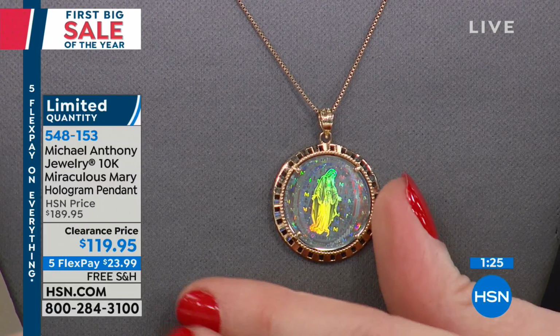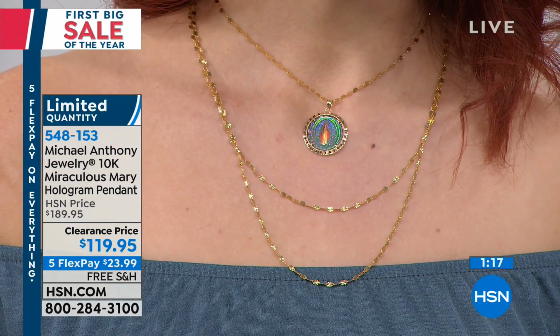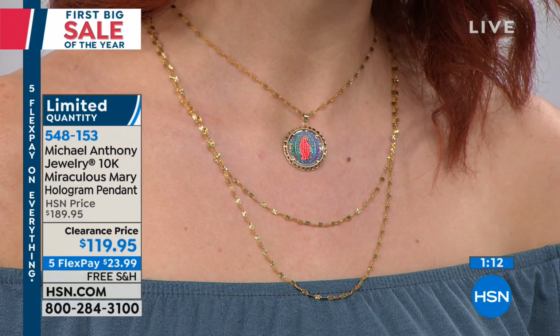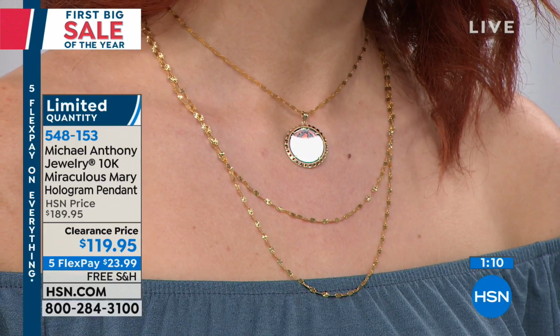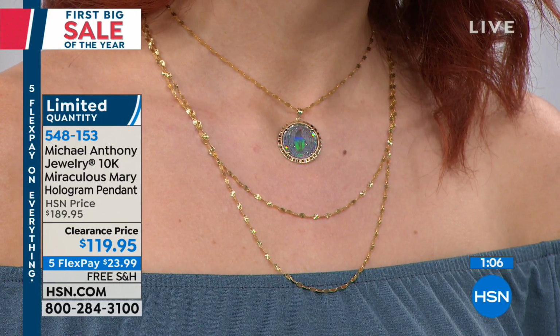Because maybe you want to give this to a niece, a granddaughter, a goddaughter that's maybe gone off to college or has moved to a different state for the first time, and you want them to carry scripture around their neckline with them. But they're millennial or Generation X, they're a little bit younger, they want something a little bit more modern. How cool is this?